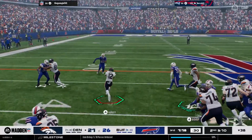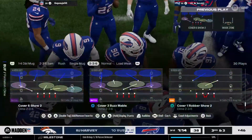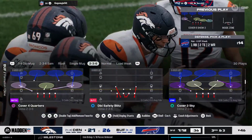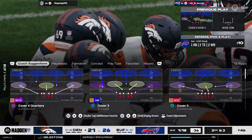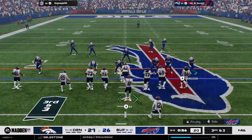On the handoff, here's Harvey. Solid work on his part. Gets 7 there. It's still 3rd down. Well, that doesn't net a 1st down. You get yards like that in the run game, you will take it in the NFL. Brings up 3rd and 3. To the line. Here's 3rd and 3.